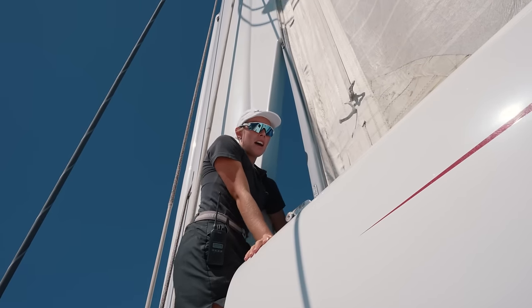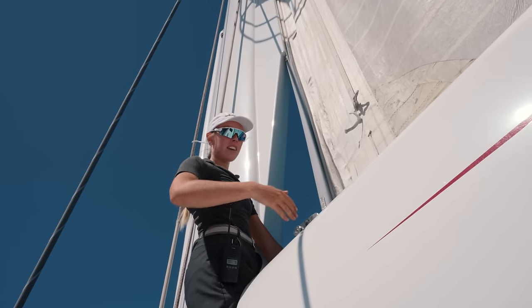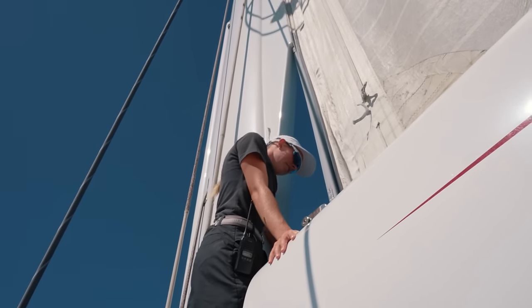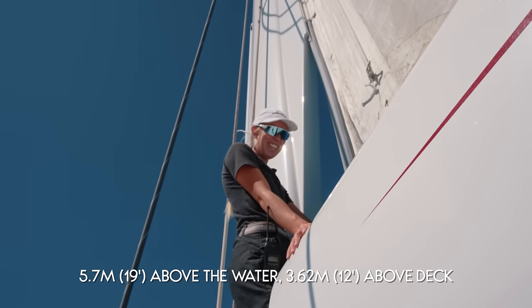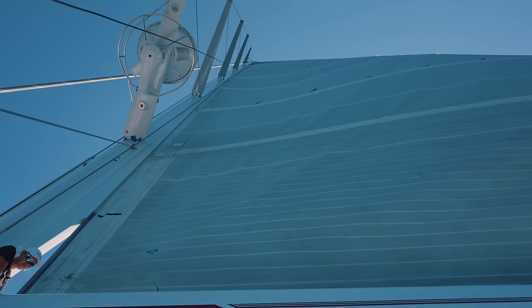What are you looking for? I'm just watching to make sure that it's feeding on to the drum at the right angle, not coming forward too far or back too far. Okay. I got the shot of you climbing up that mast earlier and it looked like nothing, but now that you're up there and I'm down here, I'm like, wow, it's pretty high. Yeah, you come up here and it looks a lot higher.